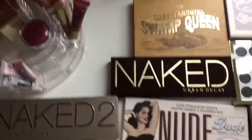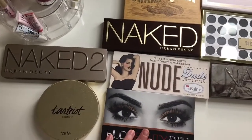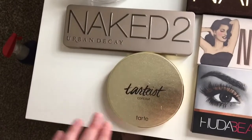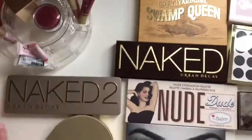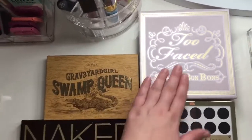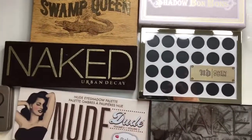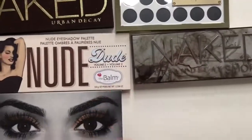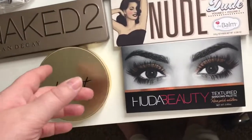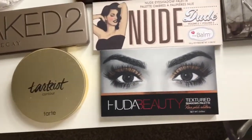So moving down here, I'm going to back up a little bit. I have basically palettes, and these are laid out because I'm not really happy with my palette organization right now, and I've got to figure out a better way to do that. So this kind of gives you a look. Tortoise Contour. Of course, I have all the Naked palettes. This is an old Too Faced that I really love. It's really pretty. It's old, but it's still a goodie. The Urban Decay Gwen Stefani palette. Naked Smoky. I have one balm palette, and I think that's the only balm product that I actually have. The new Huda Beauty palette, which I did do a little video on as well.